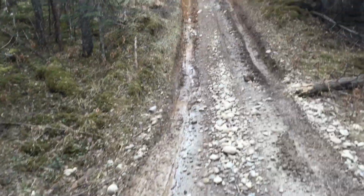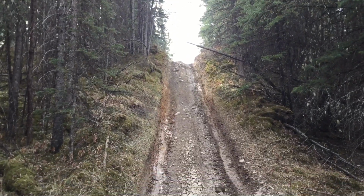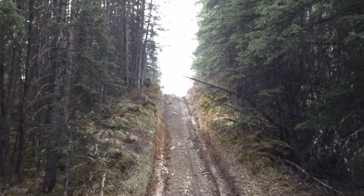That's a good little hill. It's just a little greasy right now. It gets pretty tight at the top. Fun little spot. I had some buddies one time.